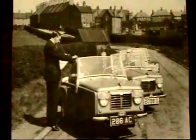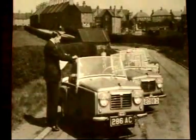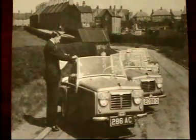A row of the Mark I Reliant Regal. Note the trade plates on the second model back. Obviously a garage was taking someone out on a test drive this day.